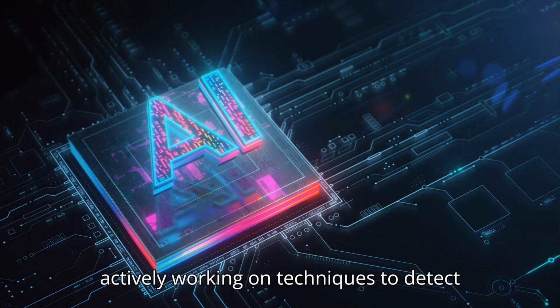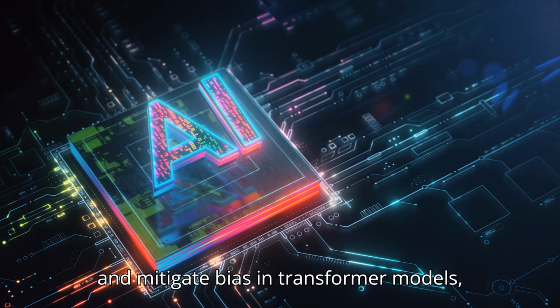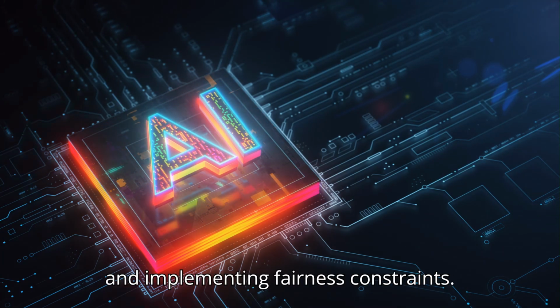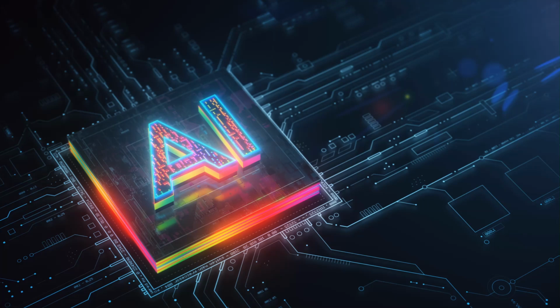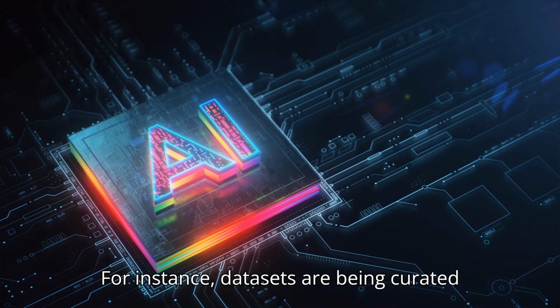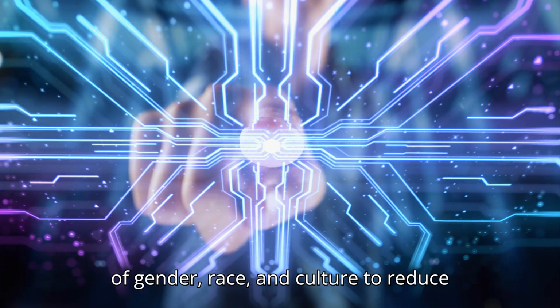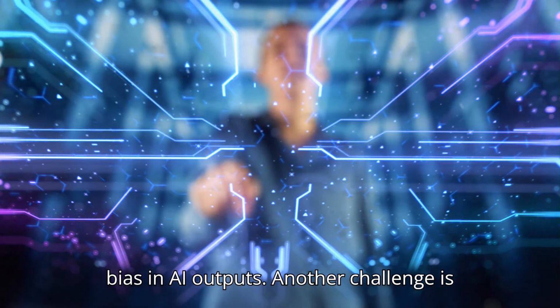Researchers are actively working on techniques to detect and mitigate bias in transformer models, such as using diverse training datasets and implementing fairness constraints. For instance, datasets are being curated to include more balanced representations of gender, race, and culture to reduce bias in AI outputs.